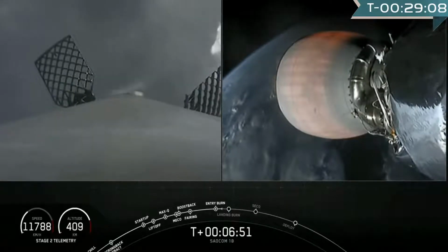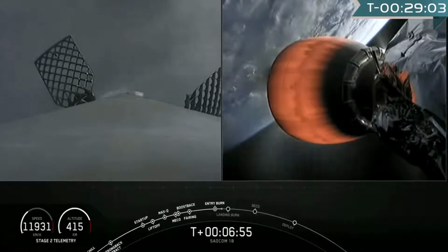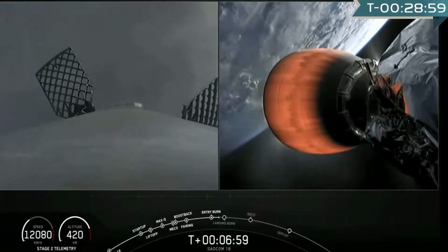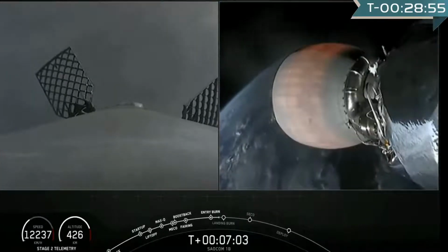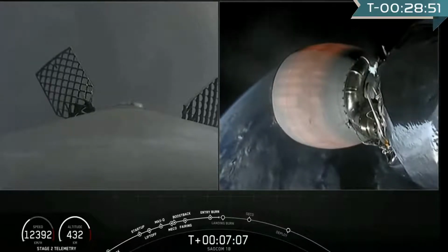And as we mentioned earlier, we are going to be attempting to recover this booster back at Landing Zone 1. The first stage has one more burn left. That is the landing burn. Just see the effects, guys. Re-entry effects. A soft descent before we land. Just see the re-entry effects now.